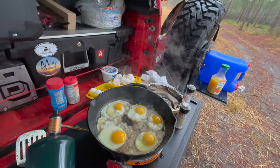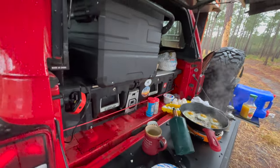Cooking the eggs in the bacon grease. That's the way to do it.